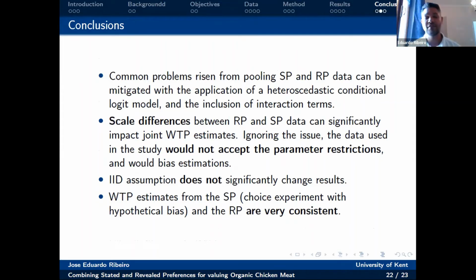Yes, scale differences are massive. It's very important, so if it's not taken into account, the results are likely to be biased. But when I compare the willingness to pay with and without interaction terms, they don't change significantly, so homogeneity is not a major issue. But of course, it's important to have that level of information, because it's very useful for intervention purposes. I think that's all. Sorry about taking a bit longer.